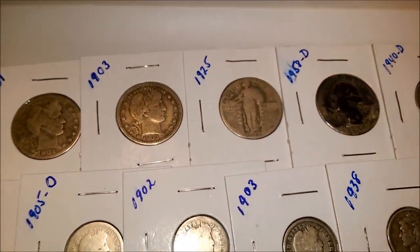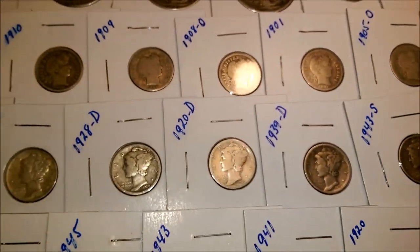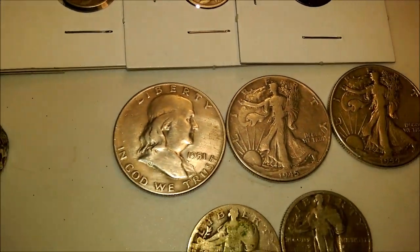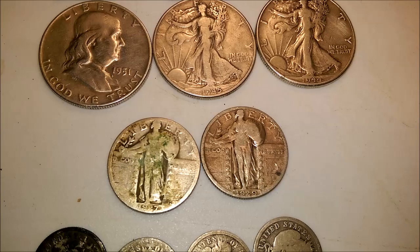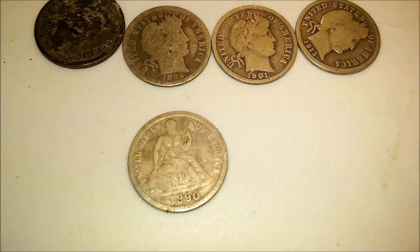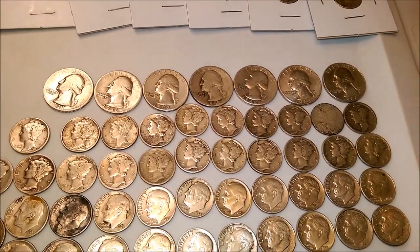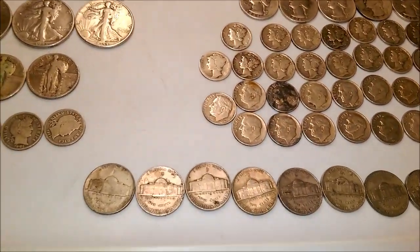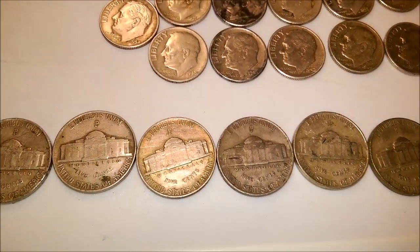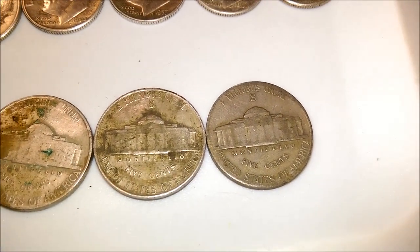Some $50, some Barber quarters, Standing Liberty quarters, Washingtons, you know, Mercs and more Mercs. And then down here outside of the cases, there's my one and only Franklin half, a couple more Walking Liberty halves, a couple more Standing Liberty quarters, some more Barber dimes. My one and only seeded coin this year, an 1890 seeded dime, and then some more just Washingtons, Mercs, and Rosies. So, and this is probably what I'm most proud of when it comes to silver, are all these silver war nickels. There are 11 silver war nickels. 9 of them are Philadelphia mint, and the 2 on the end here are San Francisco.